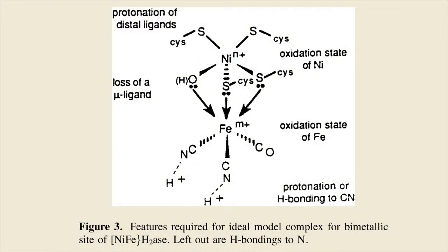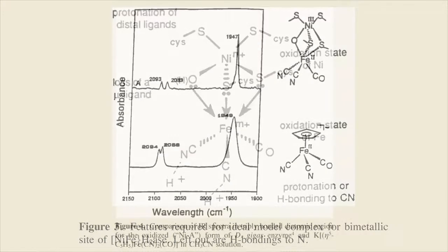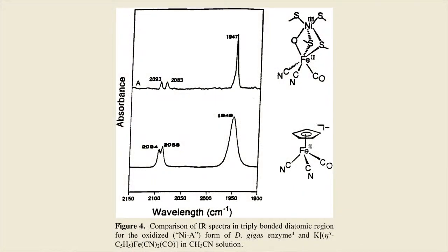And from that, I mean, that was very exciting when we saw that spectrum. It just overlapped completely with the enzyme. And, you know, I figured out chemistry is chemistry. It doesn't matter if it's in the middle of an enzyme or in an infrared cell of a compound that we've made.